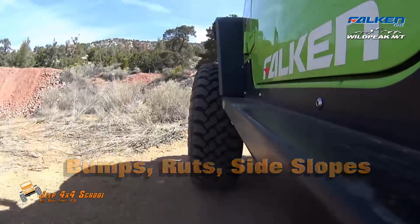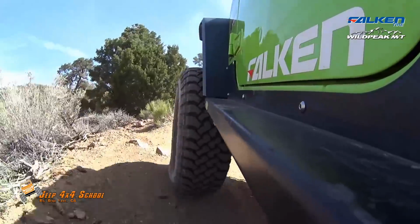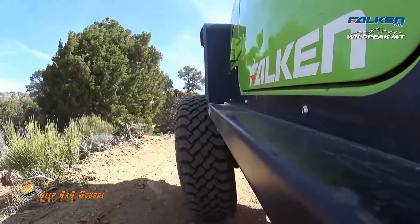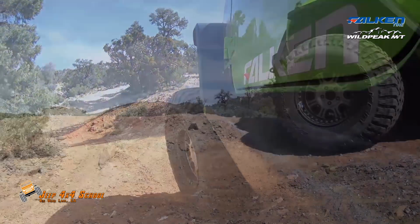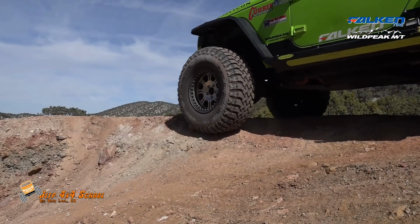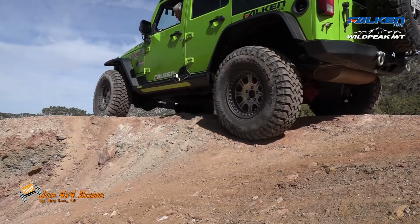Lateral grip is important for cornering, but even more important for sticking on side slopes. We have tested the Falken WildPeak MTs on dry slopes as steep as 35 degrees without lateral sliding. Many tires will not hold on a side slope of 35 degrees, and aired down, the sidewall design helps on side slopes.